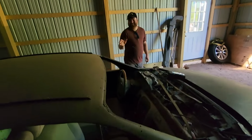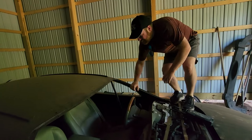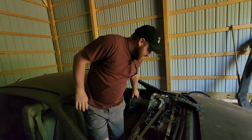100%. And the easiest way I've learned to get into this thing is not through this, because we have bars through the windows. You gotta go up here. Kinda just step in the passenger seat? Oh, no. Yeah, okay. I forget exactly. It's been a little bit.